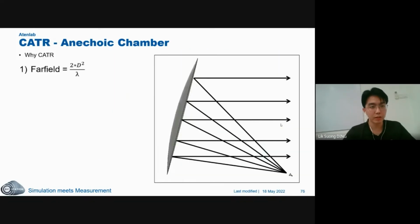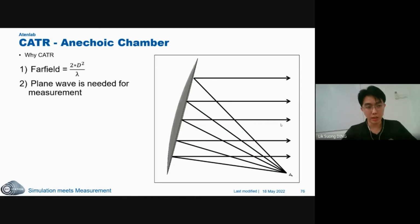We all know that to obtain far field, we need a distance of 2D squared over lambda. And we also need a plane wave for measurement. This is especially useful for radiation pattern measurement, where we want a stable plane wave without doing some near field to far field conversions.